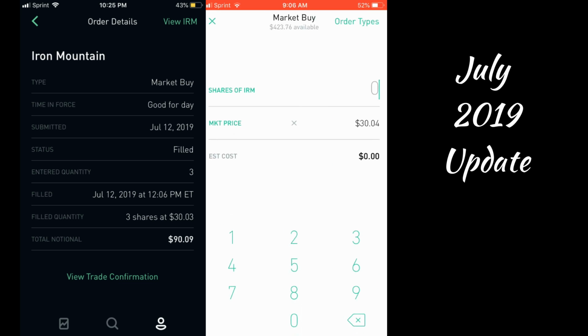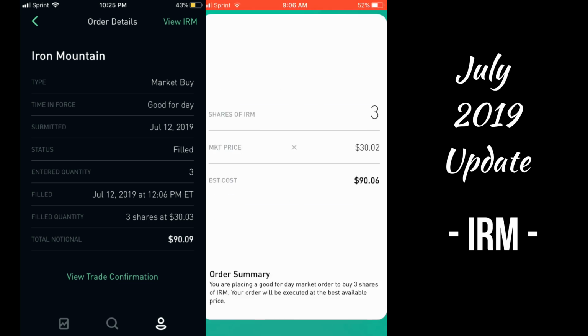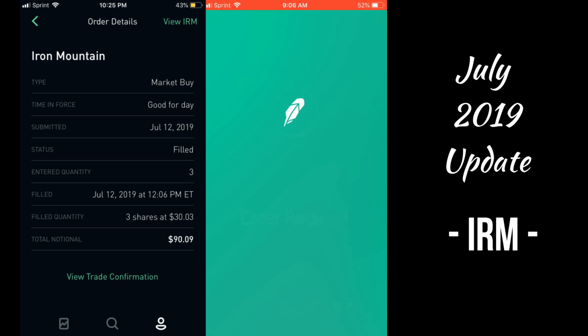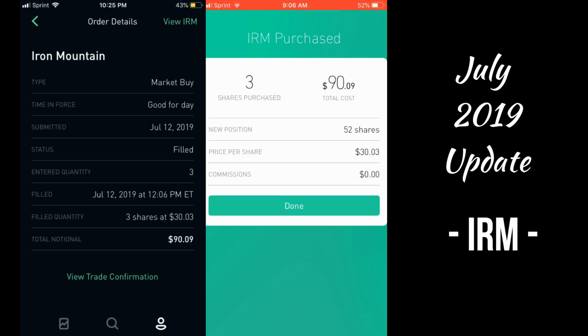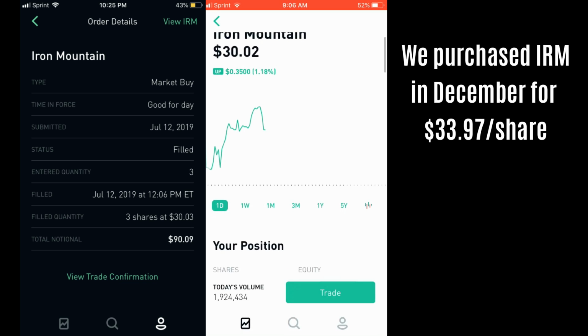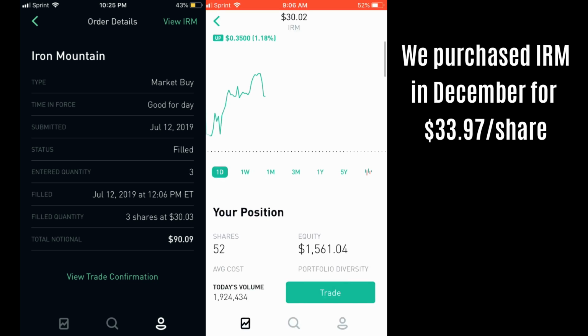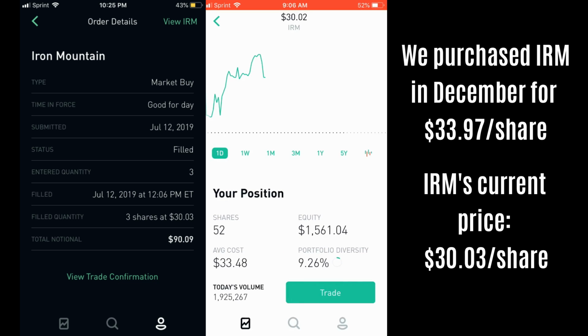If you're not familiar with Iron Mountain, it's a REIT that specializes in document storage. And because it's a REIT, 90% or more of its income has to be paid out as dividends. So the dividend on this stock is high. We purchased Iron Mountain in December for $33.97 a share and have been adding to it every month. The current price is $30.03 per share. We purchased 3 more shares this month.